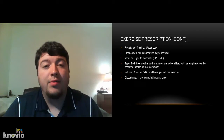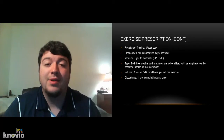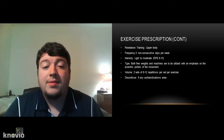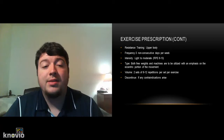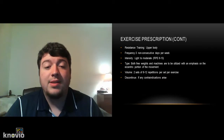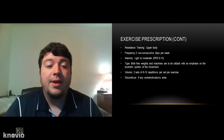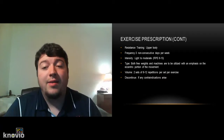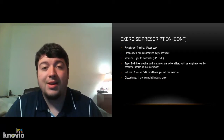We're going to use some autoregulation since he does suffer from a progressive muscle disease. So both types, free weight and machines, are to be utilized with an emphasis on the eccentric portion of the movement to help facilitate neuromuscular control. 2 sets of 8 to 12 repetitions per set per exercise, and obviously we're going to discontinue if any contraindications arise.